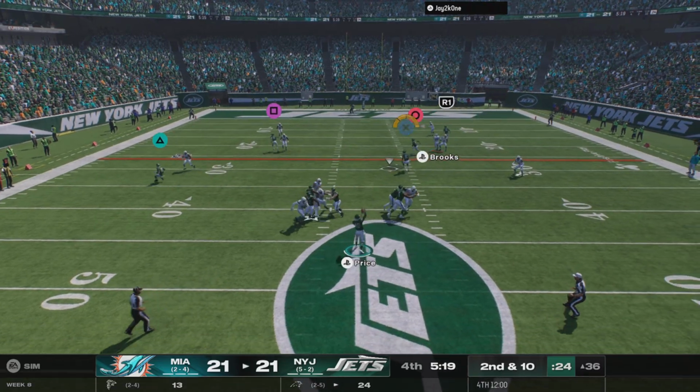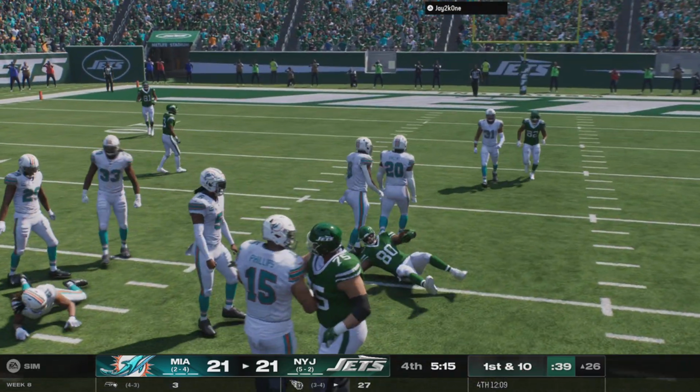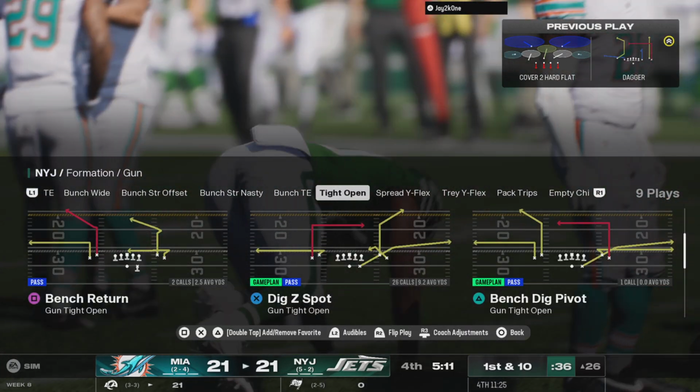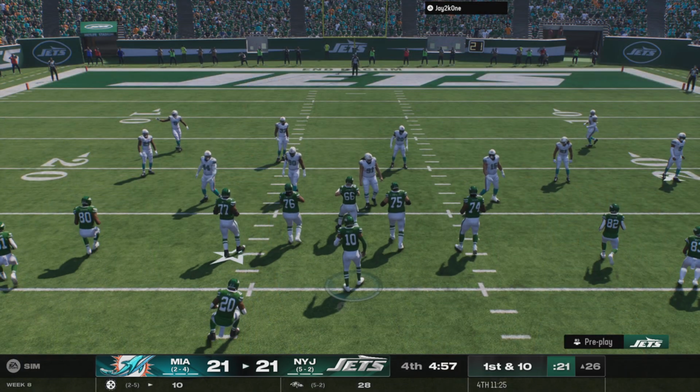He'll look to throw. Finds him over the middle. And he's going to be taken down a yard shy of the 25. And that one goes for a gain of 11. And it's good enough for a New York 1st down.